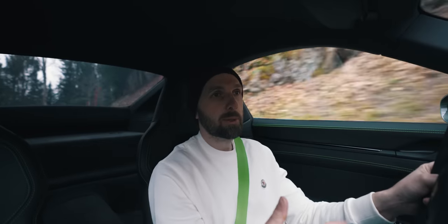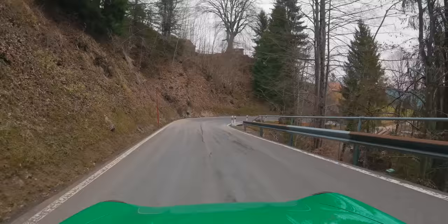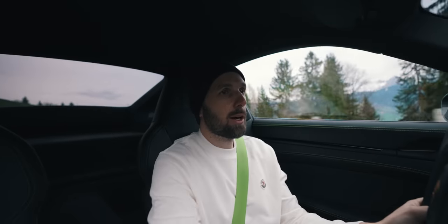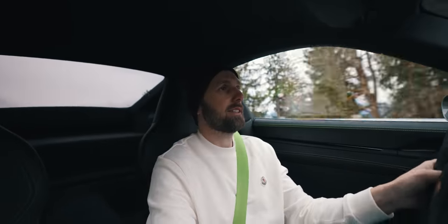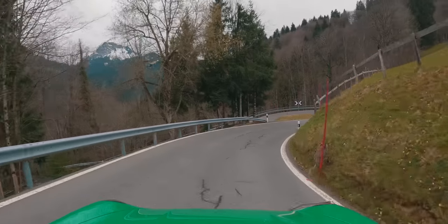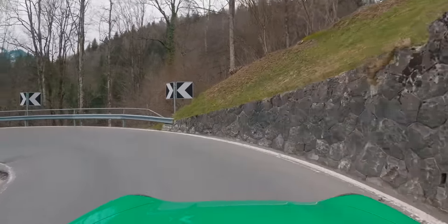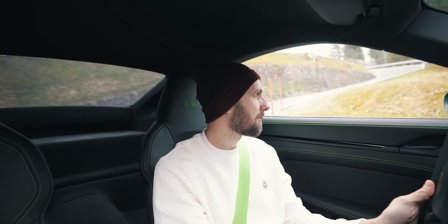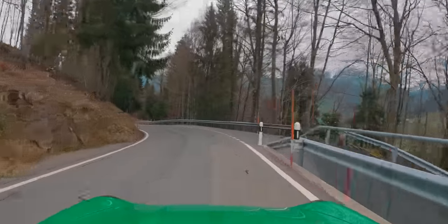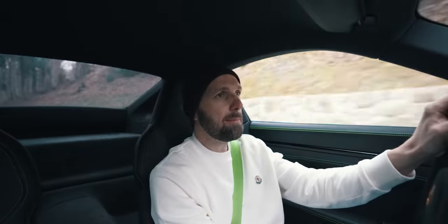And the fact that you can option it with the carbon buckets, which are super comfortable. It's 10 millimeters lower also than your standard Carrera. The steering feels better as well. Not sure why exactly. Maybe those 35 kilograms make quite a big difference with how the car feels. I don't know. It just feels more nimble.